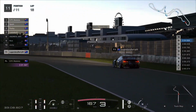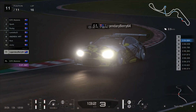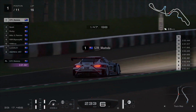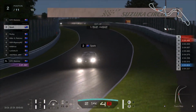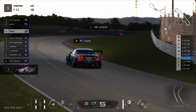We continue down the grid. Legendary Barry there in 11th place, rounding out the order for us at the moment. Plenty of racing to go. We're 33 minutes into this 50-minute enduro. Our race leader comfortably out in front, Mazda. After that pit stop, we've seen Spark still maintain second place, but there's a huge gap there from first to second.